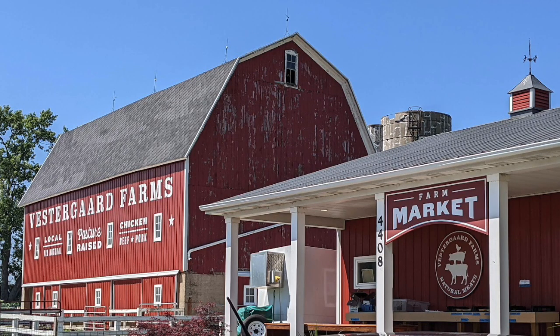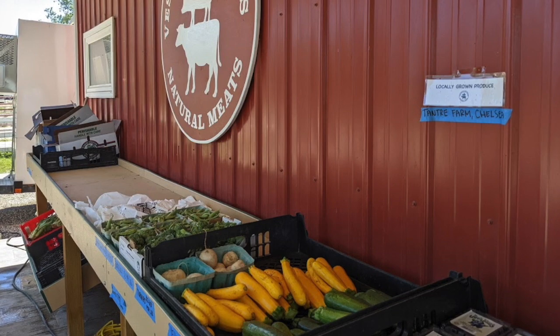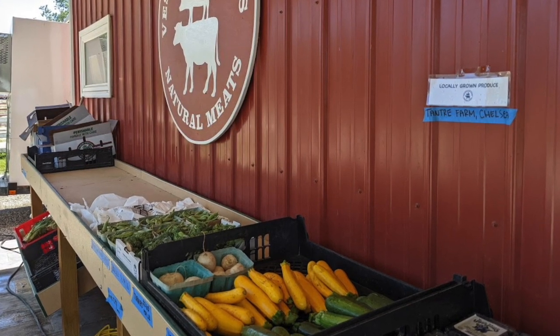which is what I did recently. I got a picture of the big farm barn with their name on the side of it. It's such a pretty little place. When you go in, before you go into the market, on the front porch there's usually a vegetable stand with local produce from other farms. They don't have a lot of produce that they grow there themselves, though that seems like it might be changing. But when I went there recently, all of the produce was from Tantre Farm in Chelsea.